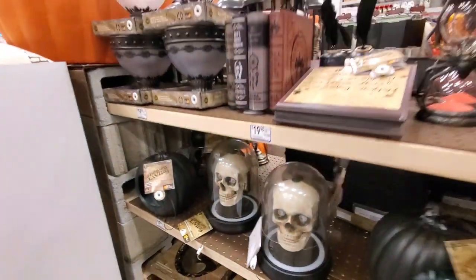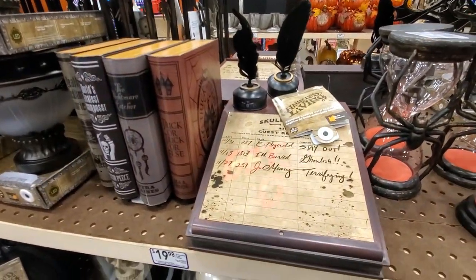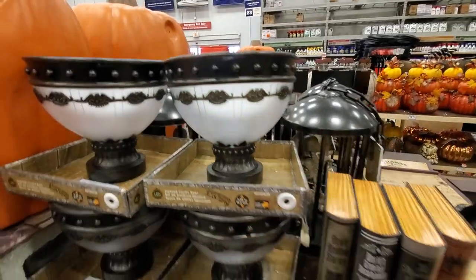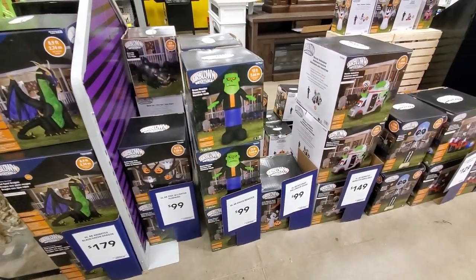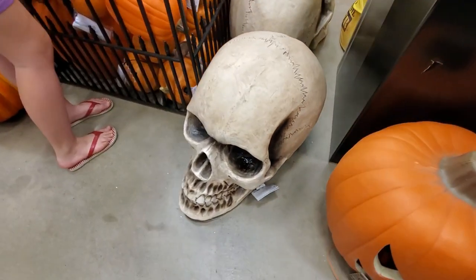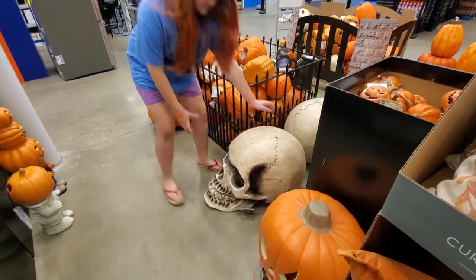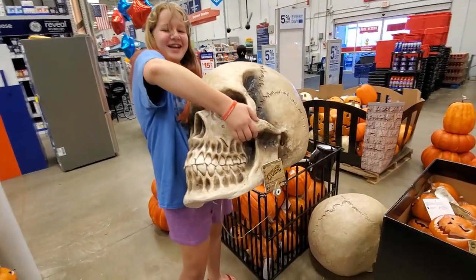Now we saw him already. Let's see, I think these move. Yeah, moving books. You have been warned. Turn back before it's candy bowl. And here's some of the prices of the inflatables. Green Monster, Frankie. There's the ambulance, $149. And the biggest of all skeletons. Well, try to pick that up first so they can see how big it is. That is huge. That's almost as big as my head.